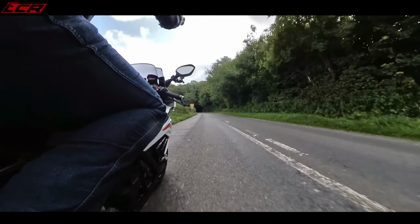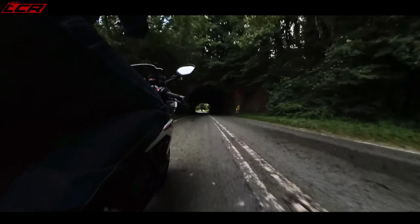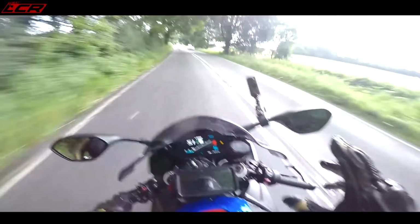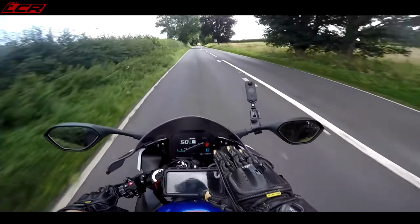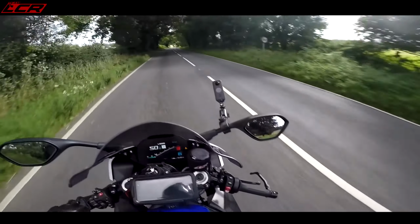But these little things, how often do you think, oh, what's the speed limit on this bit of road, I'm not sure? It tells you on the dashboard. And by the way, ignore the warning light on there, gloss over that. That's my own doing. I'll tell you why that's on in a minute when we do the walk round.